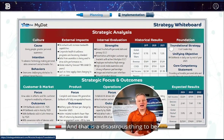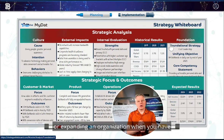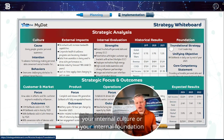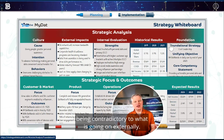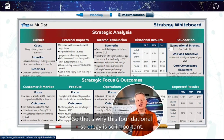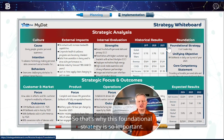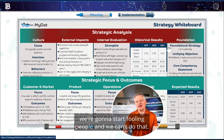Now that is at conflict, and what they experienced was a lot of turnover and customer frustration, because the employees wanted to serve the customer, but the customer was thinking, this is just another low-cost, low-service model. And that is a disastrous thing to be in when you're building or expanding an organization, when your internal culture or foundation is contradictory to what is going on externally. So that's why this foundational strategy is so important. If we get this wrong, we're going to start fooling people, and we can't do that.